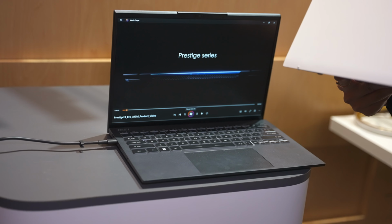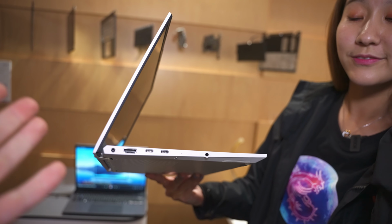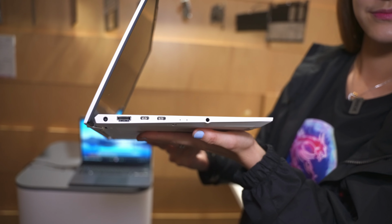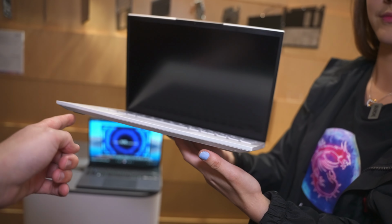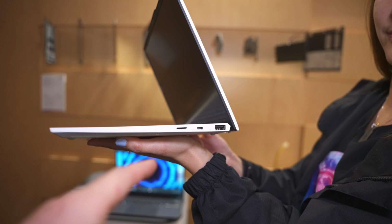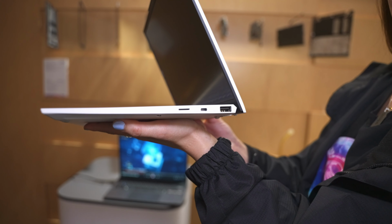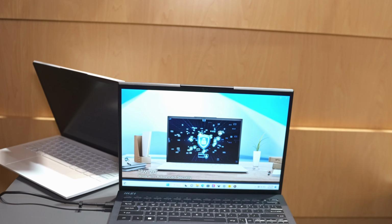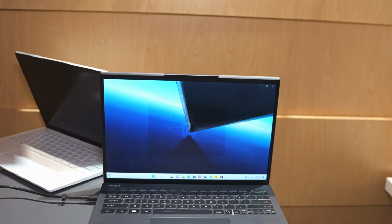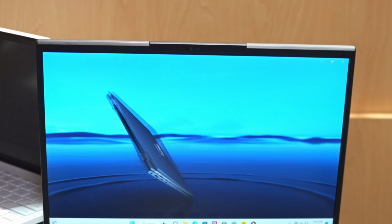Also, there are two colors: a carbon gray and also a pure white. On our left-hand side for I/O, we have our power, HDMI, two USB-C Thunderbolt, as well as our audio jack. And then on our right-hand side, we have a full-size USB, an additional USB-C Thunderbolt, and a micro SD card slot. We've also got a very nice array of webcams at the top, which also includes Tobii Aware. In addition to Tobii Aware, our webcam also supports Windows Hello login.